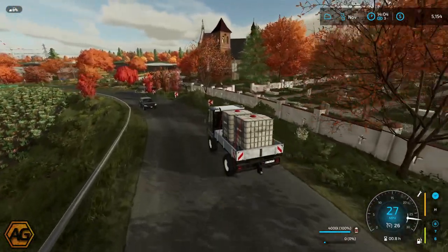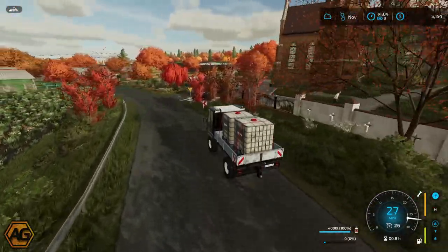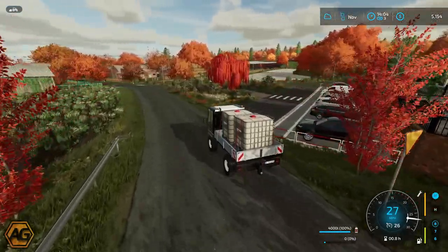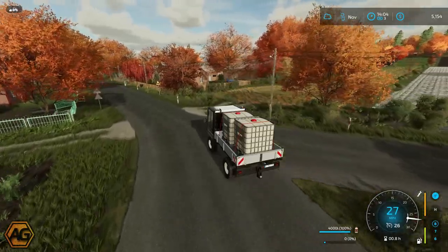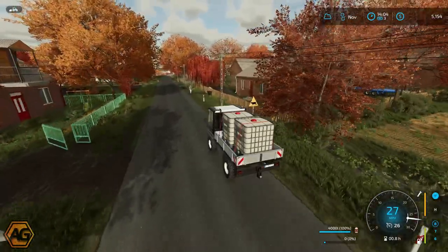So we've got the herbicide here, we've been and picked that up from the shop, so we're going to head back down, pull out the tractor and the sprayer and make a start. So sit back, relax, enjoy, and we'll catch you in a little under 5 minutes.